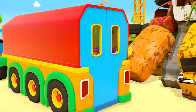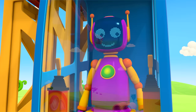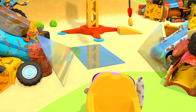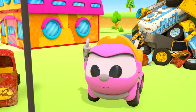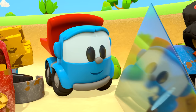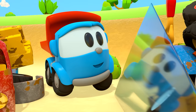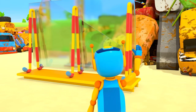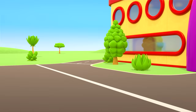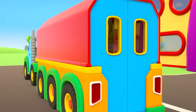They've decided to look for glass at Leia's scrapyard. Robot, let's get to work. To the right. To the left. Lift it up. They've loaded the first panel. Let's lift the second panel up. Our truck can carry a lot of glass. Let's tighten the braces so nothing falls or smashes. It's already there. That was fast.